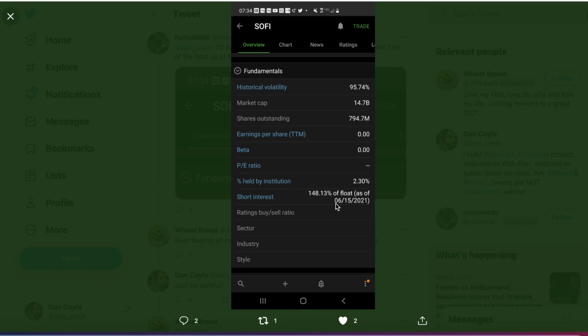So someone tweeted this to me, and they didn't even question the 148, like if that was real or if that was a glitch or something, or if it was a typo, just because there aren't other places that are reporting it currently, including Ortex, which I can show you in a minute. But they were saying, how can this happen? How can it be over 100% of the float being shorted? And I said that the, in quotes, legitimate way that could happen is that these shares are just being shorted multiple times.